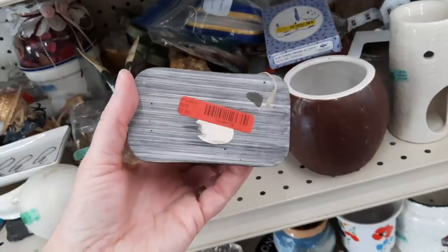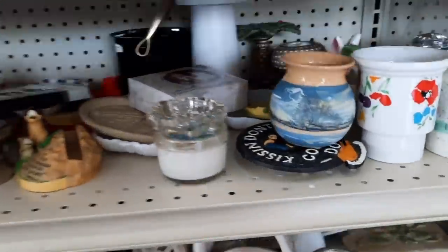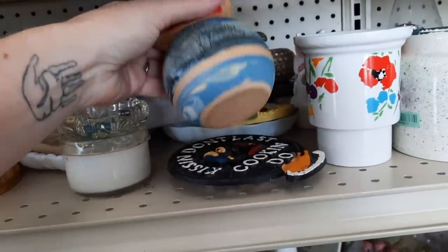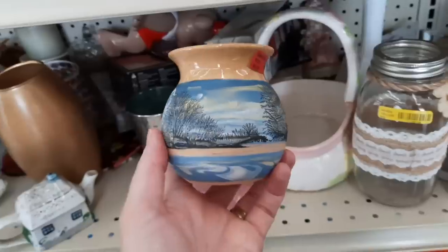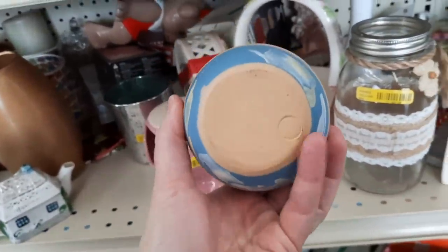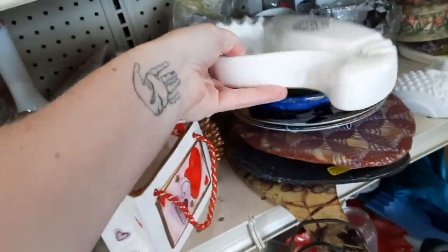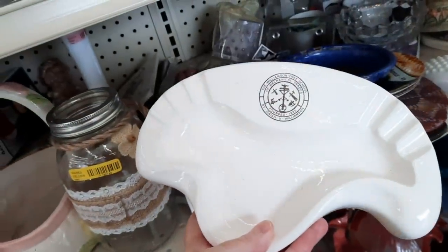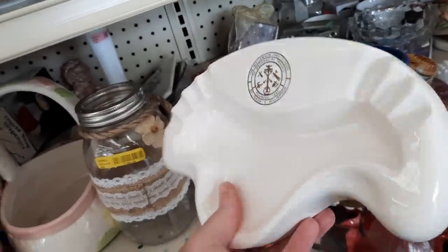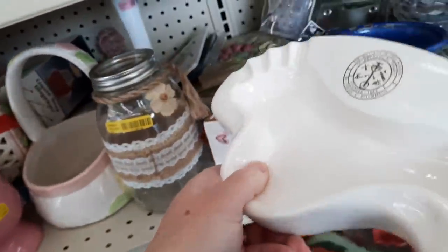It looked to me that it was made of resin, so I did leave that on the shelf, but then I found right underneath, look at that. It had a tiny little mark on the bottom, so I knew it was more of a professional pottery piece, and it is marked Boss Castle Pottery. My favorite part of it is the blue swirl with a little bit of yellow and then the fern trees, and then I found this giant ashtray. The Williams Free School of Mechanical Trades. Ashtray. Oh, it's from 1967.